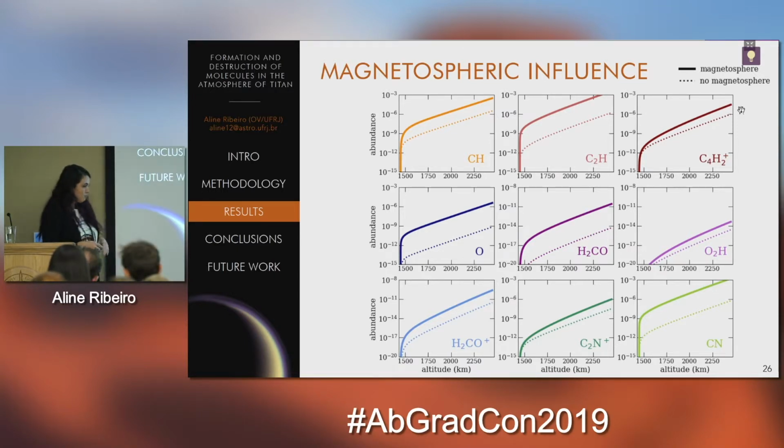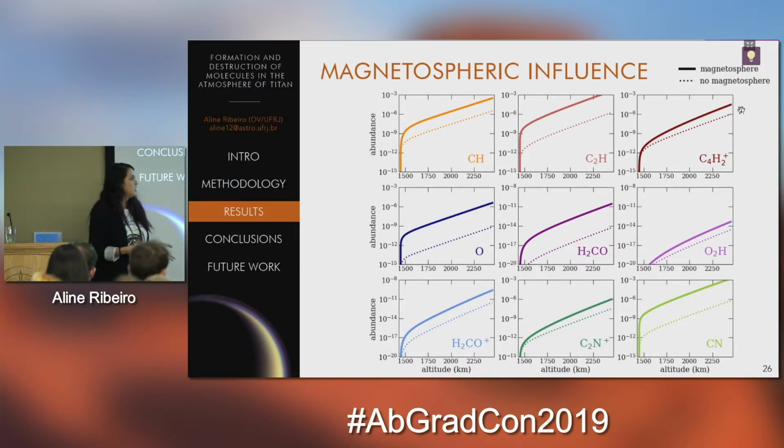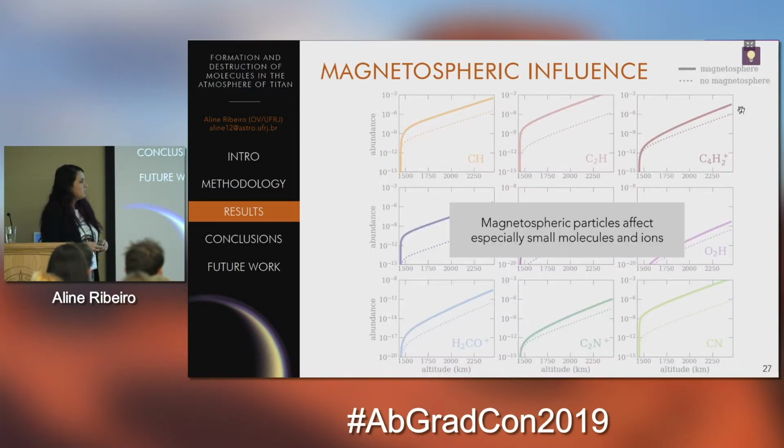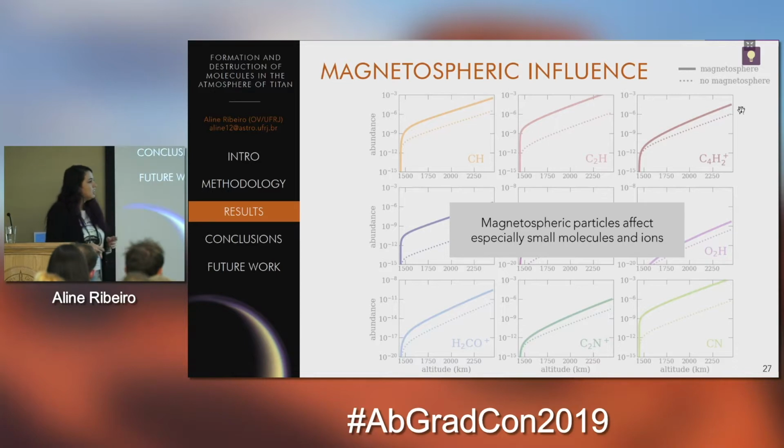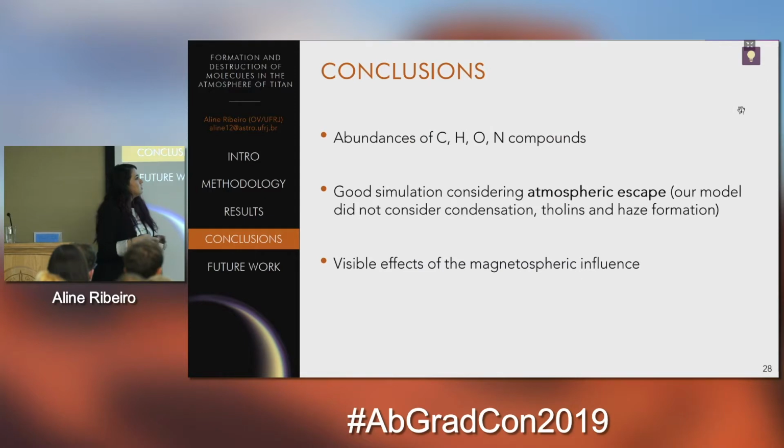So I show you here some molecules and some ions. These dotted ones are without the magnetospheric influence, and the solid ones are considering the magnetospheric influence. So we basically discovered that this influence is especially in small molecules and ions. The biggest molecules we found were not affected by these magnetospheric energetic particles. So basically, this concludes my work.